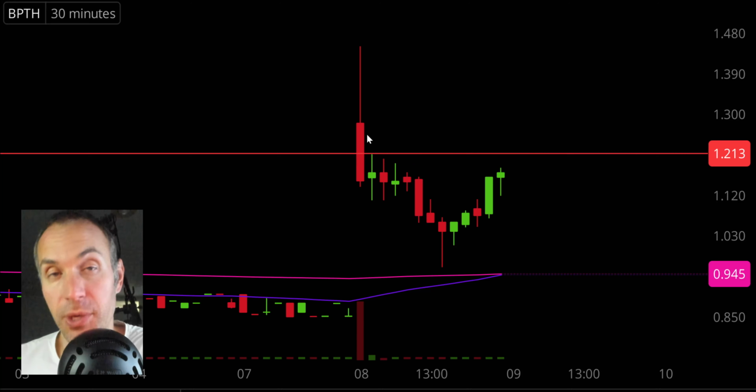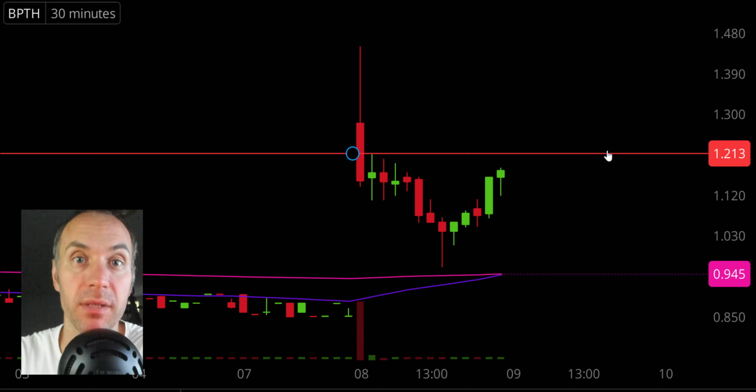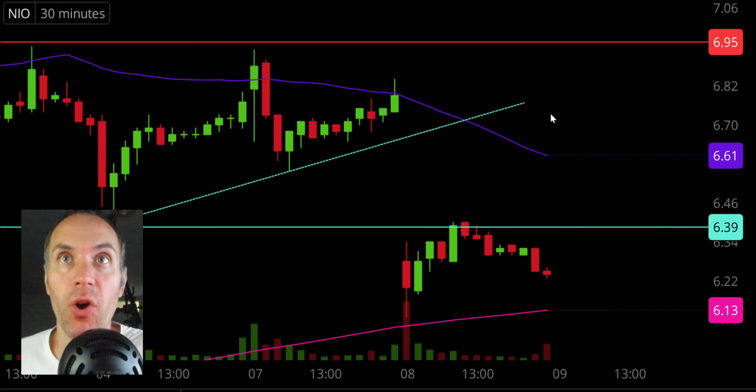Not necessarily a nice move down, but a big move down. Nice recovery back upwards, but can this recovery push up through $1.21? We'll see what happens.